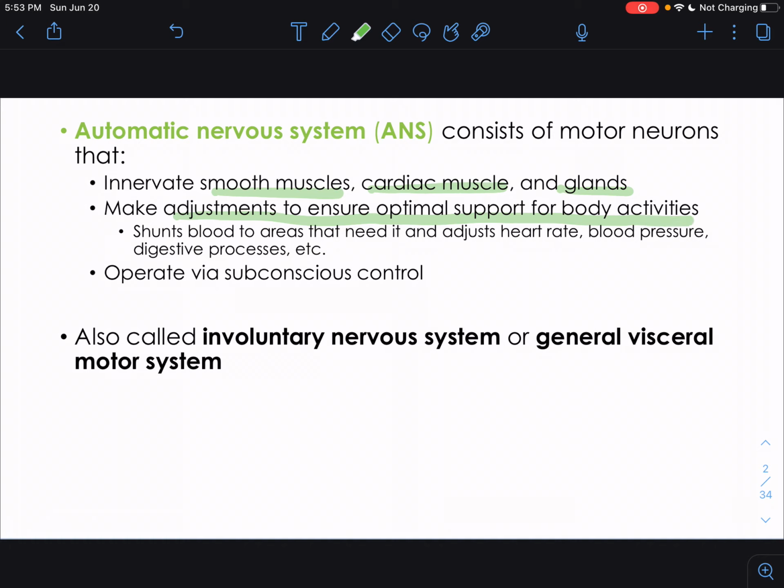So it shunts blood to areas that need it. It adjusts our heart rate, blood pressure, digestive processes, all of the stuff that's just happening in your body normally that you don't think about. Your respiratory rate, your blood pressure, all of that internal workings, your autonomic nervous system controls, okay? And it's doing that, again, subconsciously. Think autonomic, automatic.